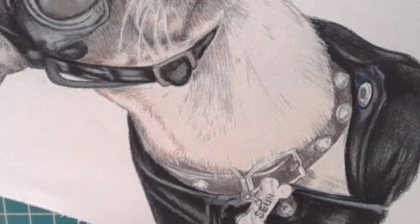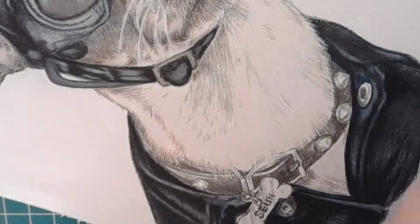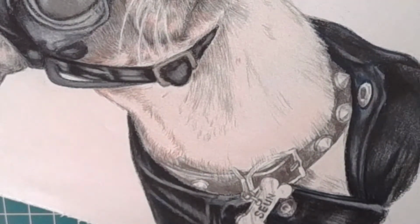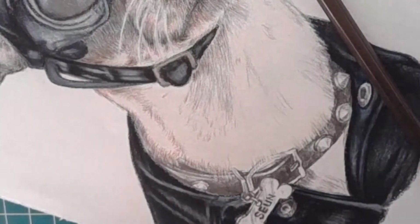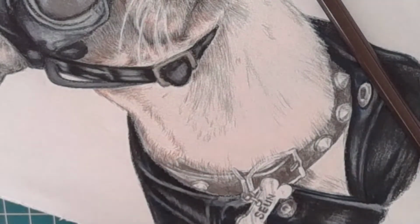I think the closest we have is brown, burnt umber. Oh, which one's this one? This one might be chestnut. Wait a minute. Nope, that's not it. Okay. So we don't have chestnut in the Verithins, but we do have dark umber. So we're going to put a little bit of that in as well. I wish the Verithins came with the full spectrum of the Prismacolor Premiers so that you can match the colors and get a good sharp point with matching the colors up.